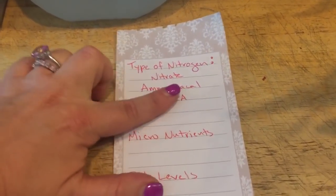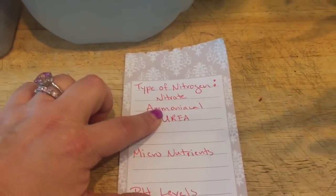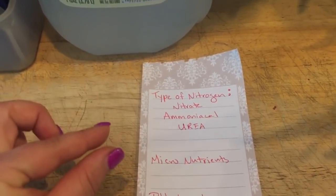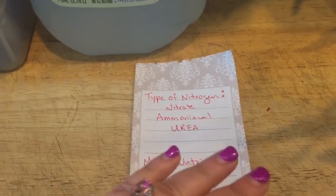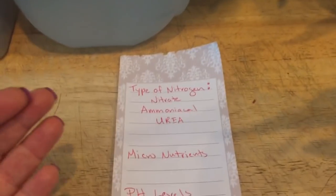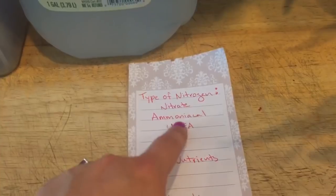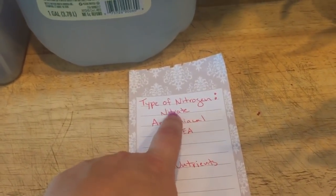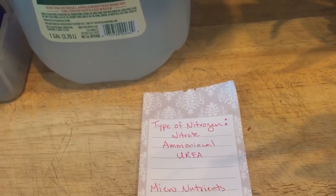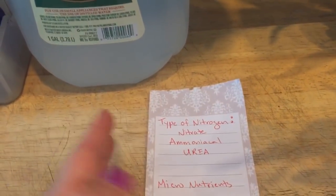So for the longest time, I was using an ammoniacal nitrogen source. And I was burning my roots, and I didn't understand why, because I was using very, very small quantities of fertilizer when I first started off. I mean, tiny quantities, and my roots were burning, and I couldn't understand why. And then I watched a video from Rick L, and he explained the different types of nitrogen, and so I switched to a nitrate nitrogen because it doesn't need those higher temperatures to break down, and it does not burn my roots.